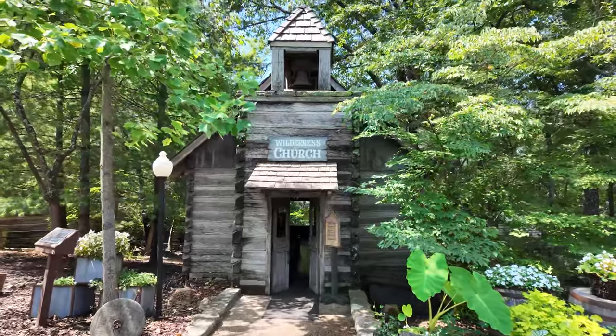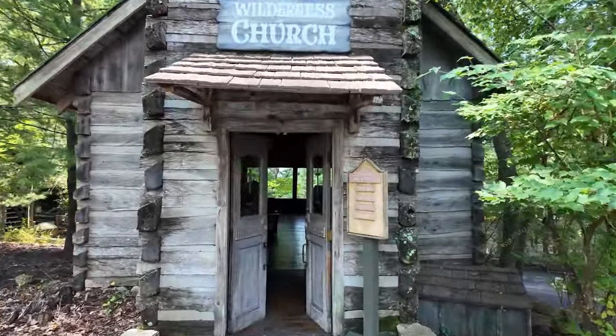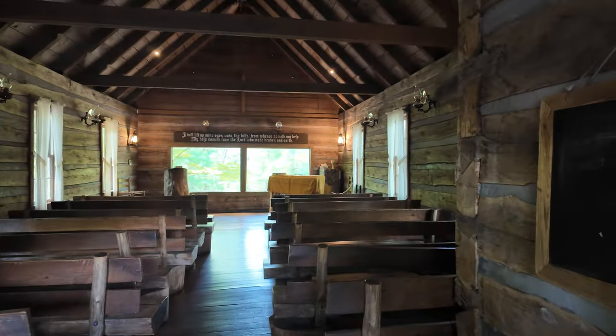And right over here is the Wilderness Church. Let's go take a look inside here real quick. They do have sing-alongs, different times of the day. Oh, and it's air conditioned, it feels good in here.